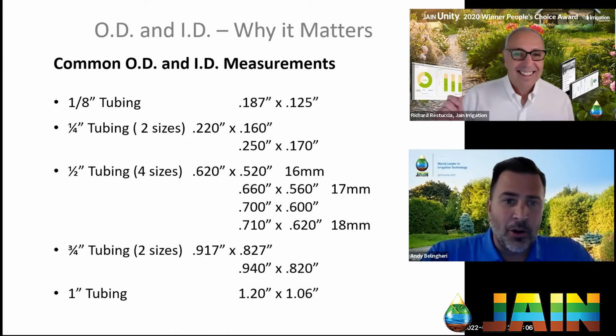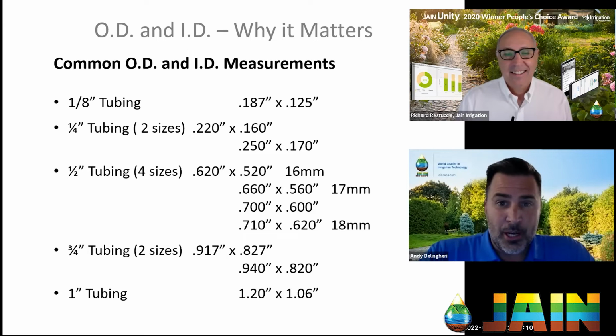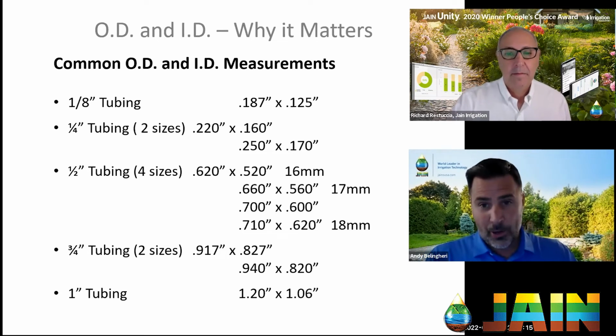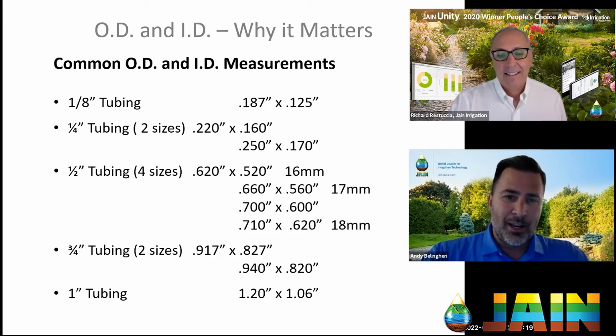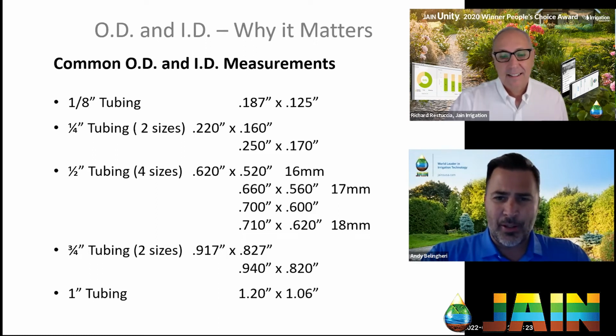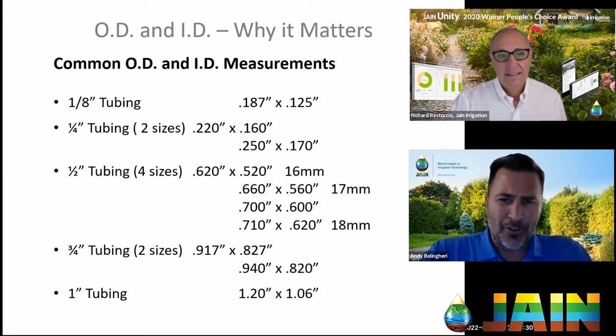1/4-inch, which is a lot more frequent, there's actually two sizes of 1/4-inch. There's a 0.220 by 0.160 or a 220 by 160, and there's a 250 by 170. So now we're going from an 1/8-inch inside diameter on that tubing to now a 1/4-inch outside diameter on this tubing, which is all fine, and it'll make sense when you understand those fittings and the way they work.